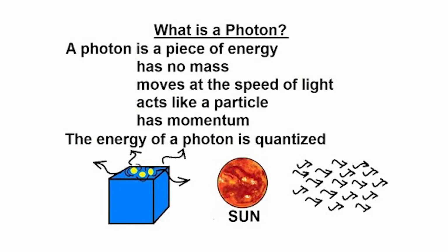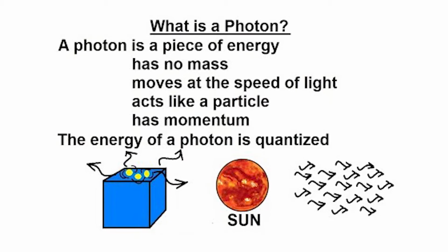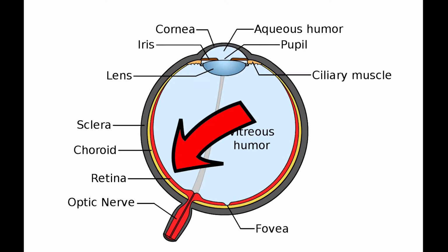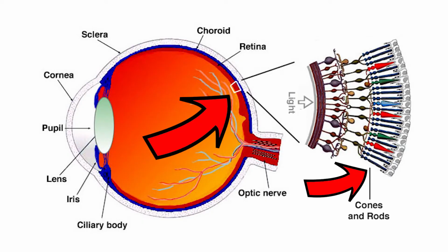Objects emit photons from them. They emit them in all directions. They travel on forever until they hit something. And occasionally, visible light photons actually enter into our eyes and strike the back of our eyes, or our retinas. There, they're received by specialized cells called rods and cones. And these change those visible light photons into electrical impulses which go into our brain, and our brain interprets that as an image of an object.